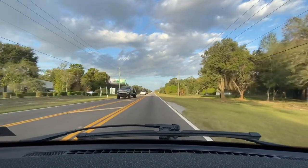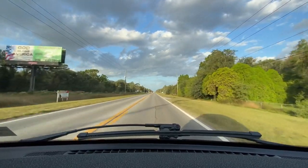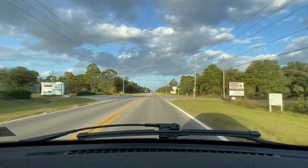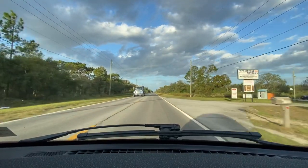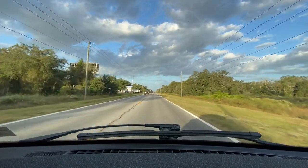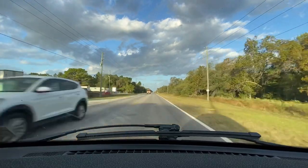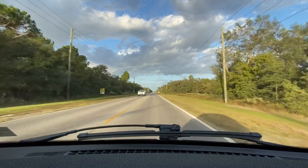We got Simply Self Storage on my left. Integrity Pest Control Services on my left. Ashton Evacuating. Excavating Services. I said evacuating. Got another tire shop on my left-hand side. As you guys can see, this is a pretty long road here. This is just a pinch of it.